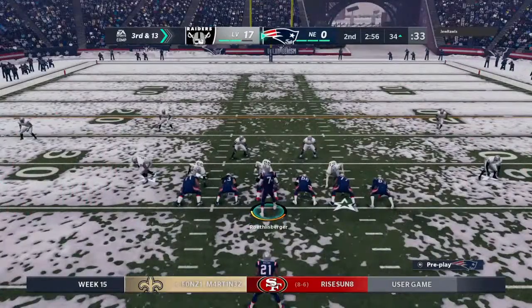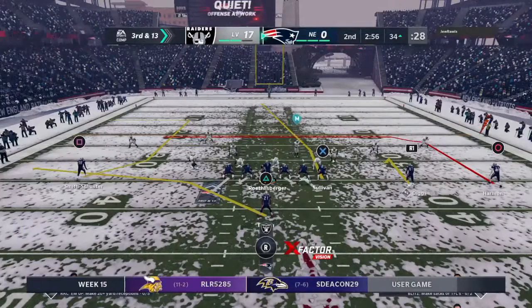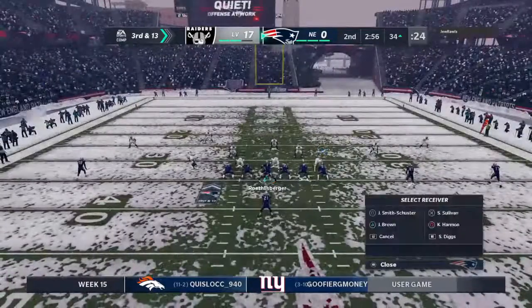The Raiders call on a nickel set here for third down. 49's the mic. Watch 49. Wild Bill. Wild Bill. Double bump.